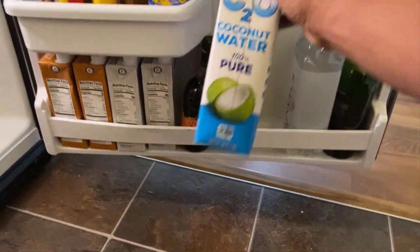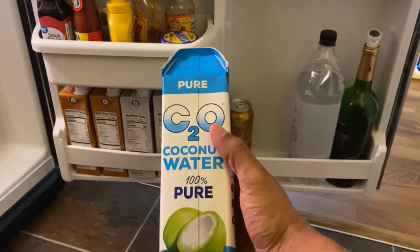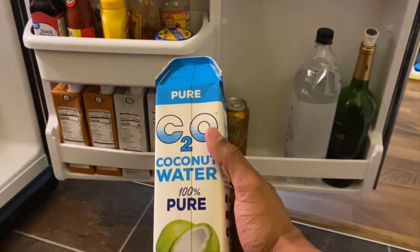GG. Let's see here. So here we got coconut water. This is kind of a staple for me. I love to throw in some coconut water in my intra workout drink.